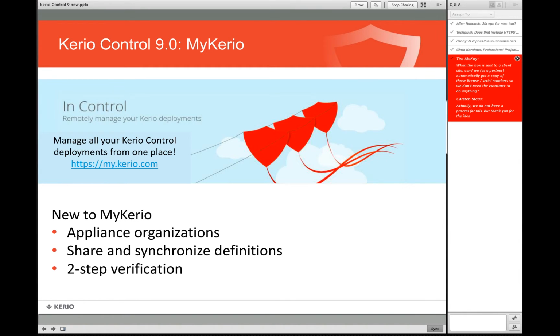The most recent additions to MyKerio are appliance organizations. With appliance organizations, you can group appliances together. Grouping them together means that you can have multiple administrators responsible for that group of appliances, and you can also share settings across those appliances. I'll go into that in a little more detail in a moment. We've added the ability to share and synchronize definitions in one organization. So instead of installing a new appliance and having to configure everything from scratch, you can copy the definitions from the other appliances in the organization. And this will help you get that appliance up and running even quicker. And when you make changes directly from MyKerio, those changes can apply to all the appliances in that particular organization.